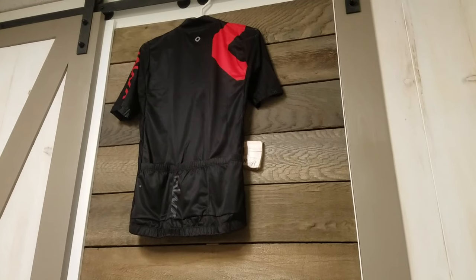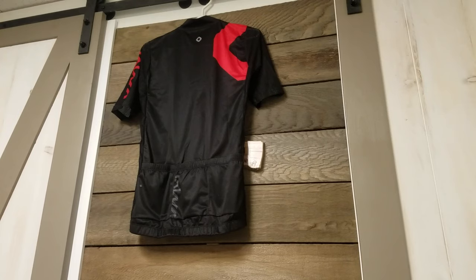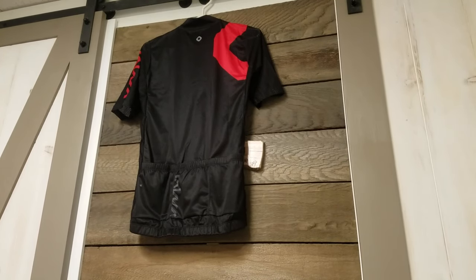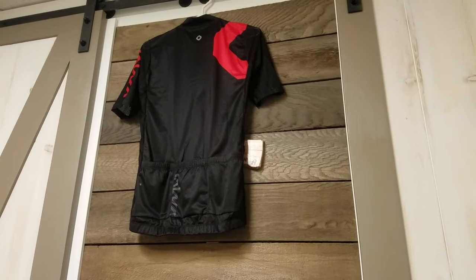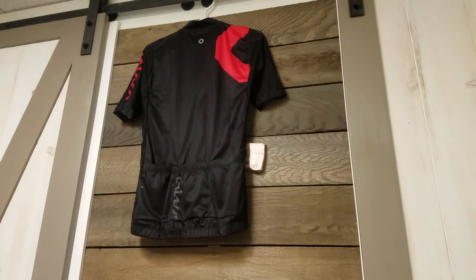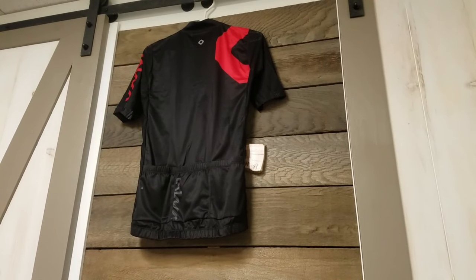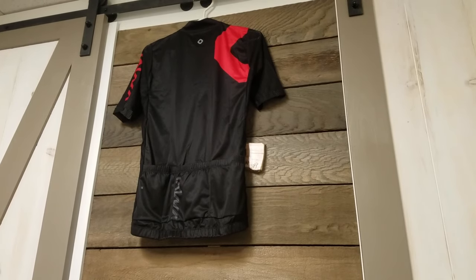Really like the fit on this. It does fit tight, so you might want to order a size up. Generally, I take a large top. I could have probably gotten away with an XL, but this is large and it's very snug. I do like how the pockets come down lower than a lot of the competitors' jerseys. Well, I'm by no means a model, but I'm going to show you what this Lokka Pro Dynamic jersey in black fits like on a regular person.